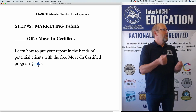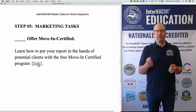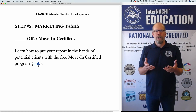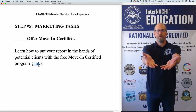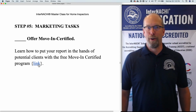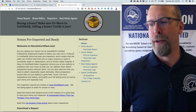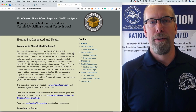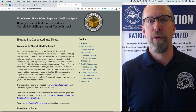And they're driving around looking at all the homes for sale. And as soon as they find a home for sale, they need to hire a home inspector. And what's in their hands? Your inspection report. It's really brilliant. It's a really good program. So click here and get to the Move-In Certified program. And here's what it looks like. So register right now and get into performing pre-listing inspections through the Move-In Certified program.